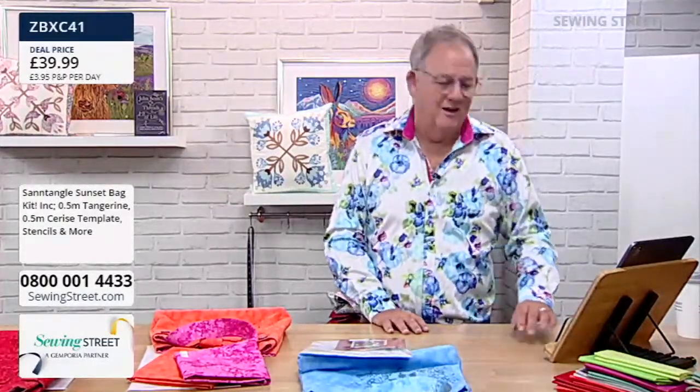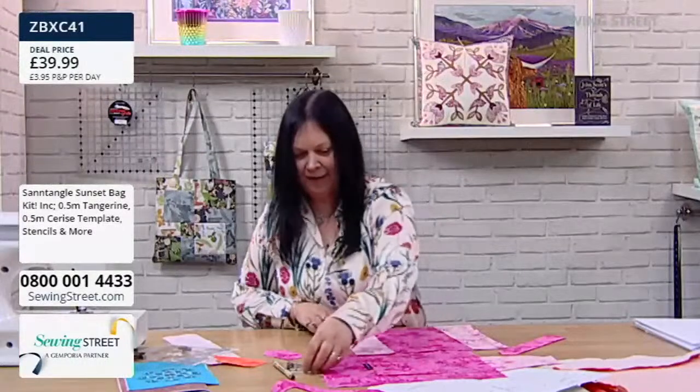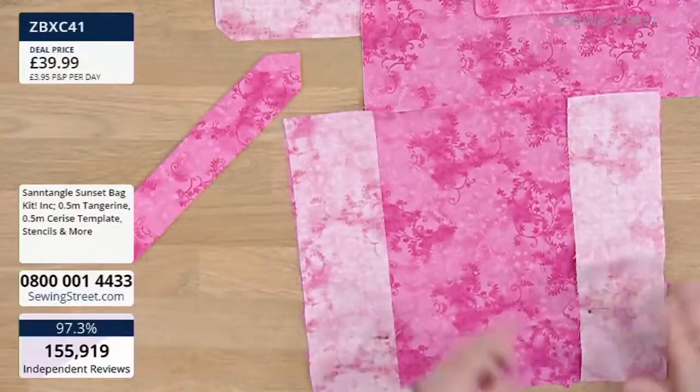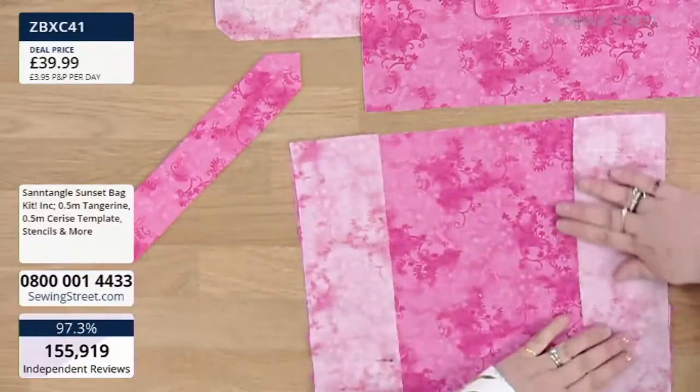Oh yeah, feed dogs are down. Of course, there's always something, not to worry. So I'm just putting a single pin in there just to hold that little tab in place. I'm just going to do the seams and then stitch it to the front in exactly the same way. So have you got interfacing on those or not?